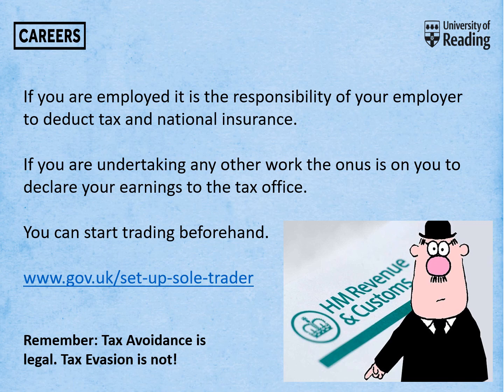To register as self-employed, you need to go to the gov.uk website and set up as a sole trader. The process itself is quite straightforward, it's quite simple, you can do it all online, and there are some useful guides there to show you how to do it.